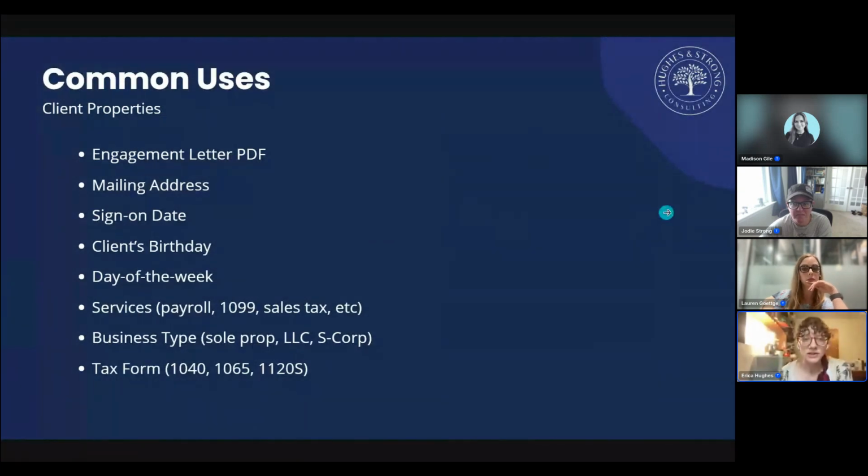So, like we said, you could use these for a lot of different things, but some of the most common uses that we've seen are being able to house the file of the engagement letter that you have for your client so that it's really easy to view the scope, if there's any questions about that. We can house our mailing addresses, the sign on date, our client's birthday, again, all to be able to see it at a big bird's eye view.